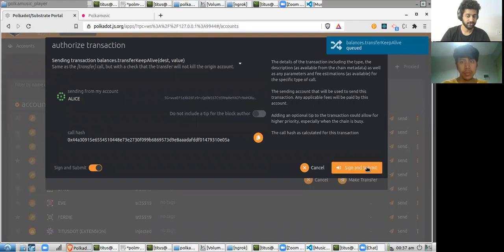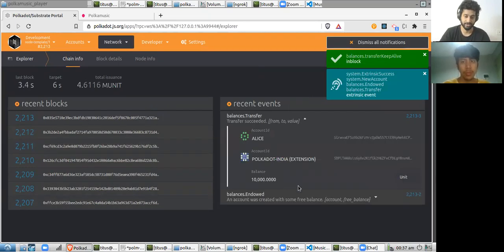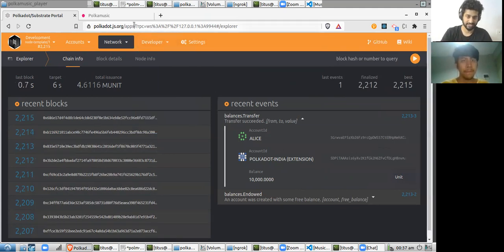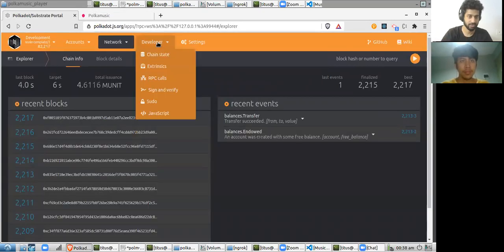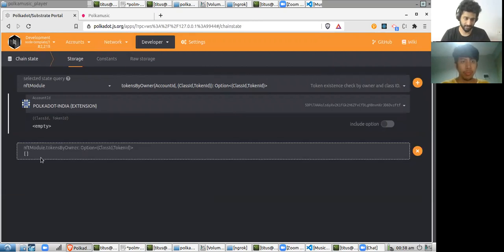So we need native tokens for making some transactions, such as redeeming the NFT. So that requires some balance, some gas fee. So now we have the recent events section where you can see the transfer has been successful, and we'll revisit this section every time we make a transaction to see what's happening on the backend. So now we will also check the balance of this newly created account, and we'll make sure that there's no NFT in this wallet. So you can see that the wallet is empty.